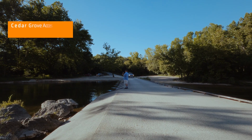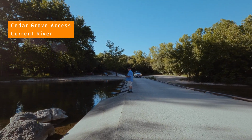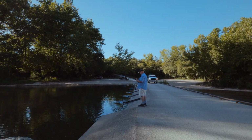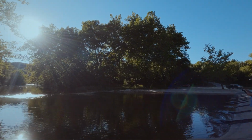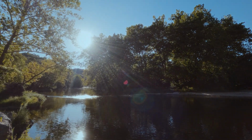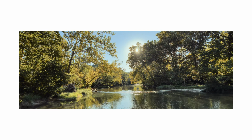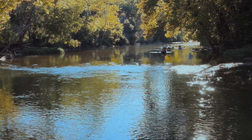The Current River was formerly called La Rivière Courante, which means the running river, by the French explorers and trappers. 8 miles downstream from Tan Vat is Cedar Grove access. Cedar Grove was a thriving village back in the early 1900s. During that time, the Current River was used to transport lumber downstream.